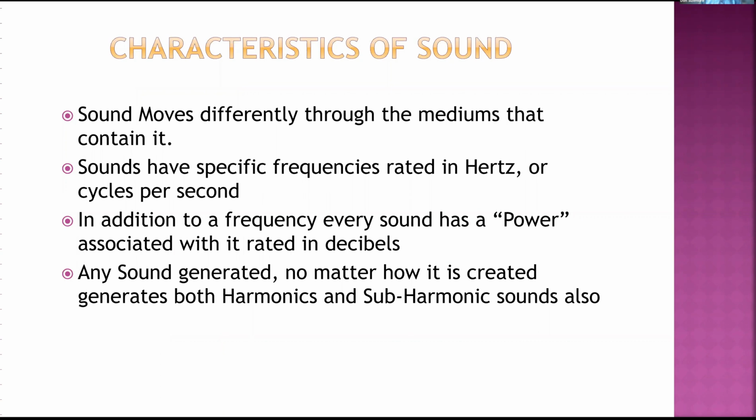The last bullet point on this slide says any sound generated, no matter how it's created, generates both harmonics and subharmonics. This is another topic that's a little bit difficult to understand because we typically think of creating one sound, and it really doesn't work that way. We create many sounds when we create one, and we'll look at some slides that help us to understand that.